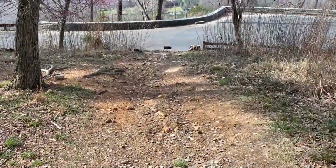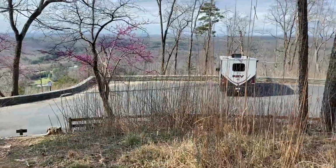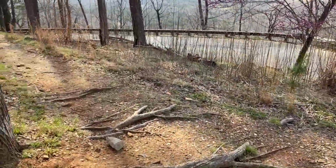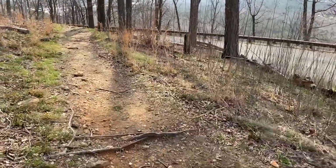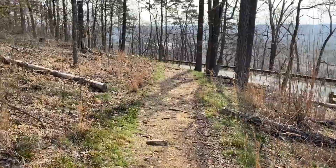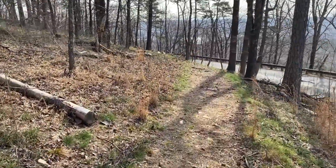Okay, we're coming back down from those signs now. There's old Rev over there in my RV. That's those steps that come up. We're going to take a left here, but if you were starting the trail from the parking lot, you can take a right. Looks like the trail's just going to wind around the mountain here.